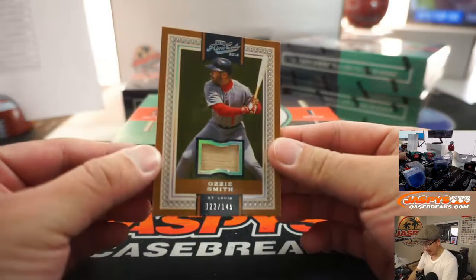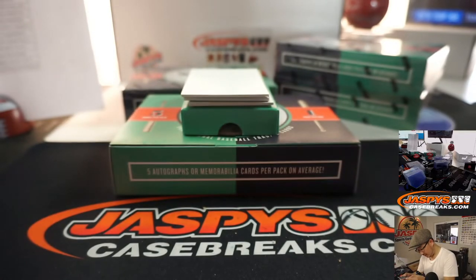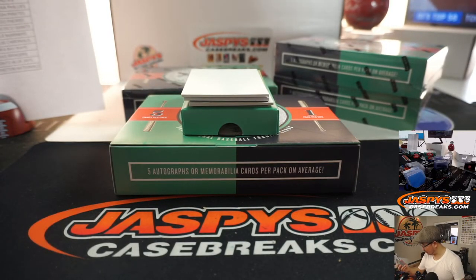Back here we got Ozzie Smith, 22 out of 149. It's also game used. Is that Miller Huggins game used? Yeah. That's pretty awesome. Old Miller Huggins. Ozzie Smith goes to Jeff and the Cardinals.